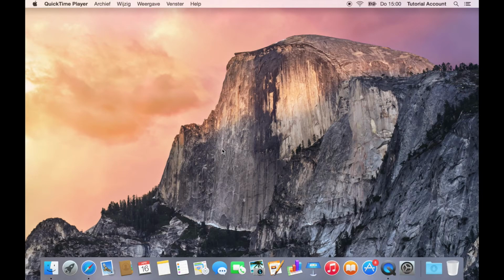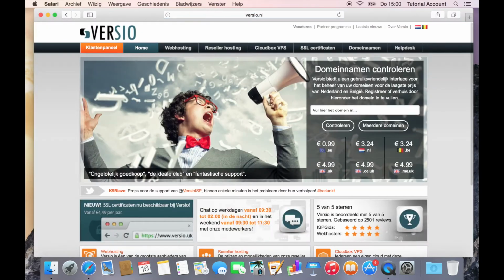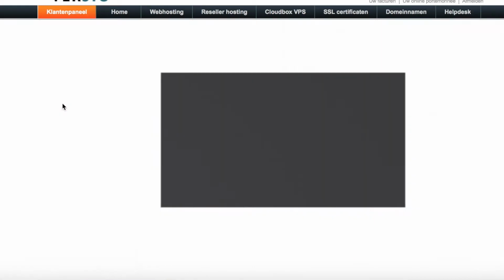Now you have your domain name registered and you have a web hosting package. Now you can start to build your website. You will first have to connect your domain name with your web hosting account. You can do this on the same website. You log in and you can see a list of your domain names.